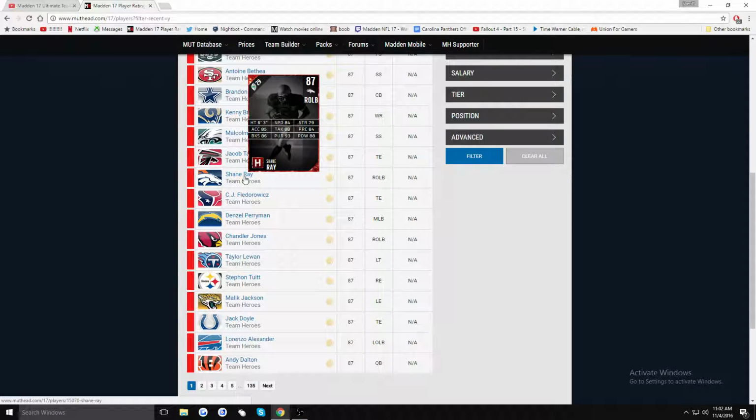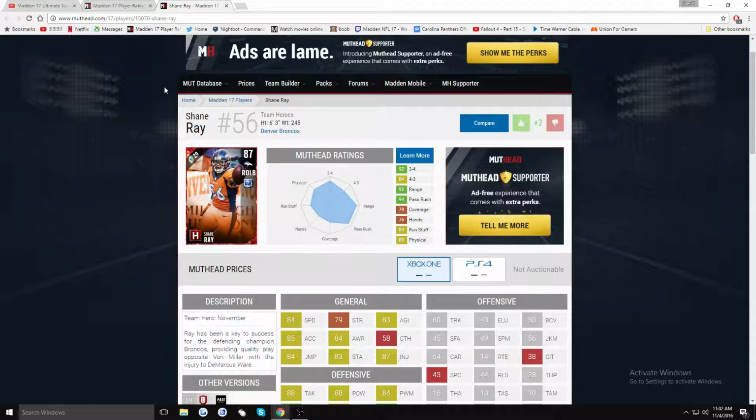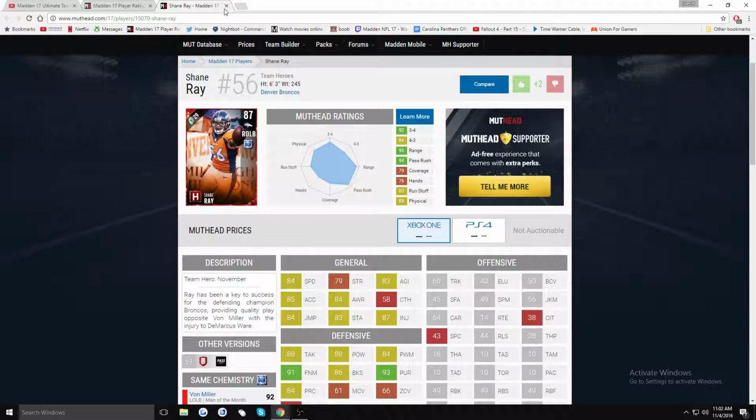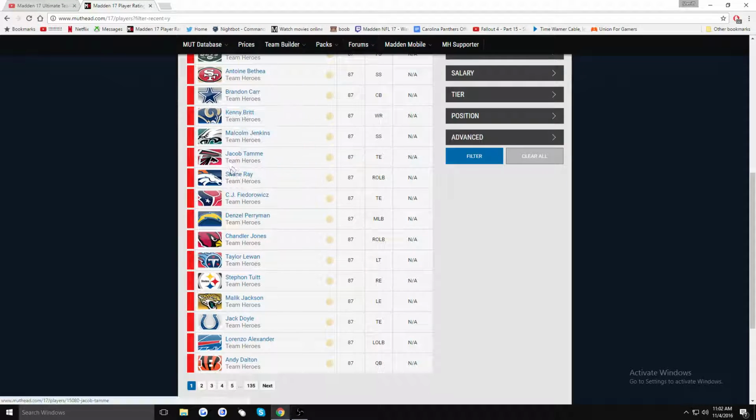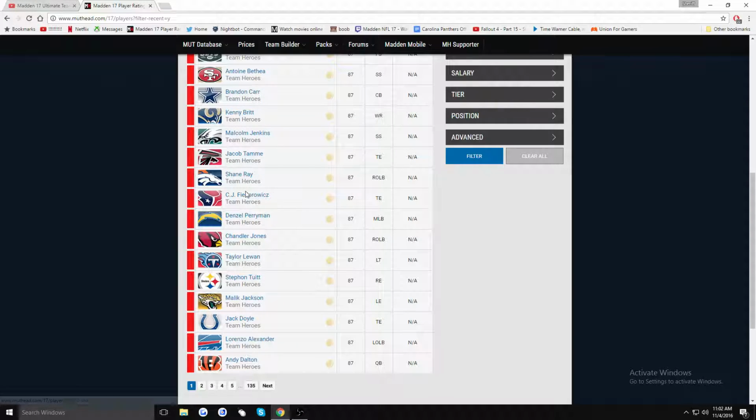Shane Ray, I think he's got speed. Oh, he's a right outside linebacker too. Maybe I'll pick him up. It depends on what his chemistry is, but I do need a right outside linebacker. Oh, he's got Denver chemistry, of course. He's got 84 speed. So yeah, he's got decent speed. That's all I really remember from him. 86 block shed, that's pretty fucking good too. Right now I have Vic Beasley at right outside linebacker. He's an end. He's got 88 hit power. Okay, so this is a pretty good card too.